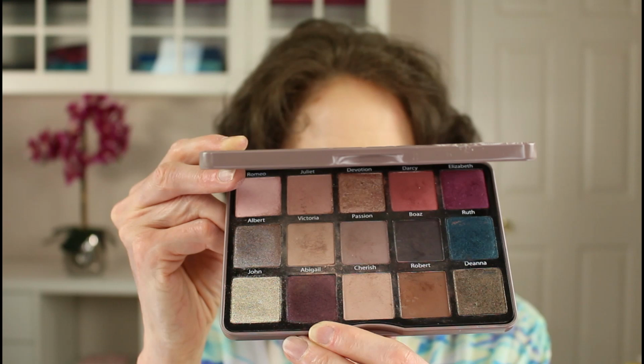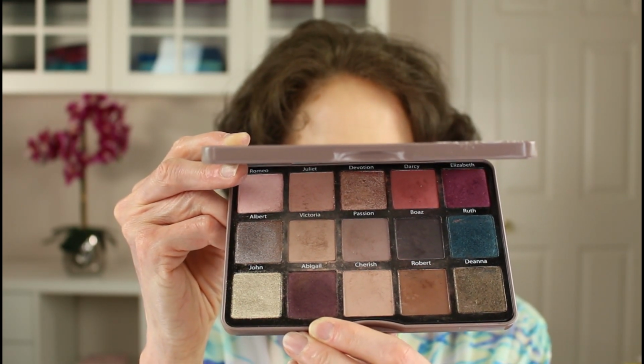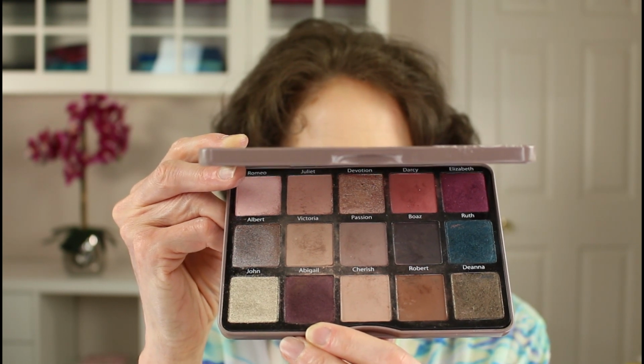I'm going to pick up this dark plum color with my angled brush and then smudge it out over the eyeliner that I've already applied. So I'm taking the dark plum and just smudging it along that line. And to smudge it out even further, I can just take a Q-tip. That softens it even more.